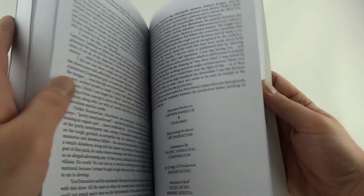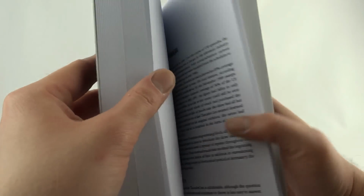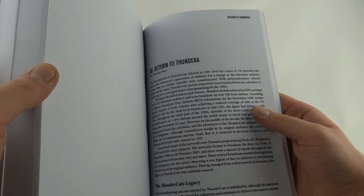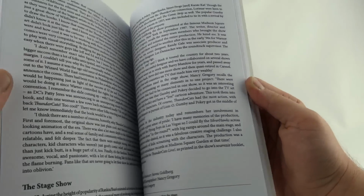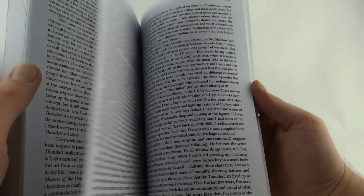So part 5 is all about Silverhawks, which I know absolutely nothing about, so we're going to fly past that. Return to Thundera is the ongoing saga. So that's the legacy of Thundercats. There's a stage show there. And a bit about the fans.